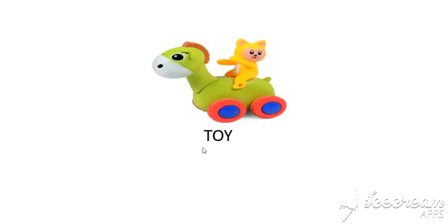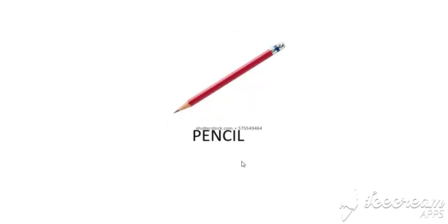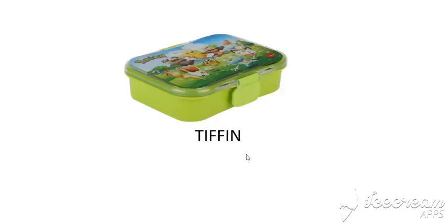Ninth picture is of a toy. T-O-Y, toy. We all play with the toys. Tenth picture is of pebbles. P-E-B-B-L-E-S, pebbles. 11th picture is of a pencil. P-E-N-C-I-L, pencil. That we use to write in our notebooks.